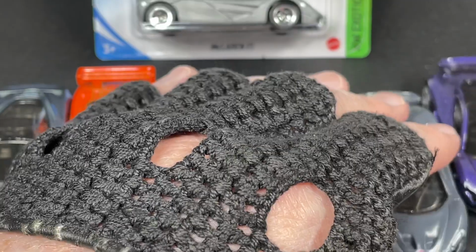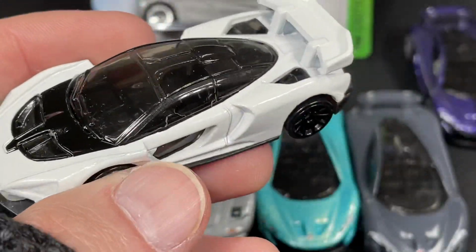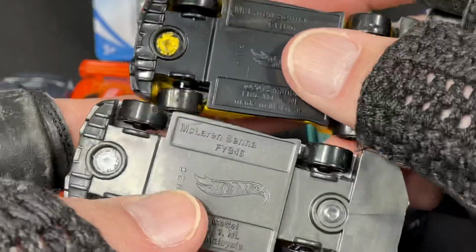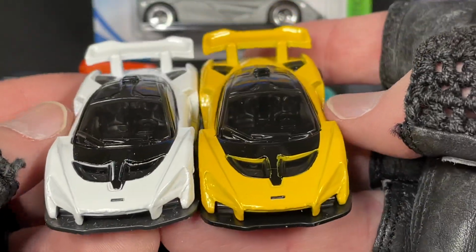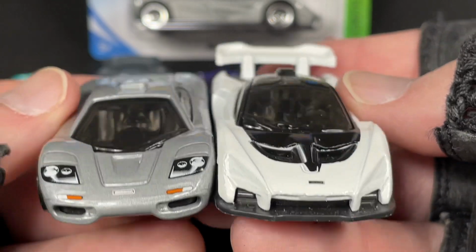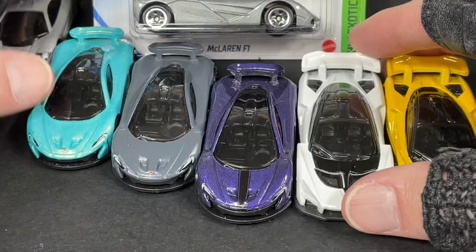And I have these really cool McLarens. And again, I probably have more, just whatever I could find in my cases that were close to me. The Senna or Senna, not sure how you pronounce it. I have the white one and I have the yellow one. McLaren Senna. Pretty nice. There we go. See how he looks next to the new one. These are pretty awesome. Nice exotics.